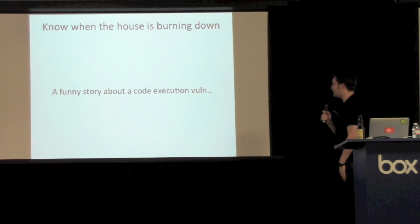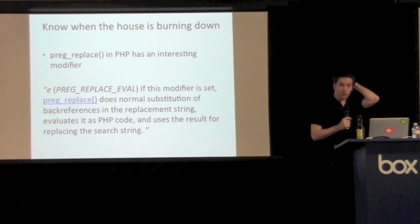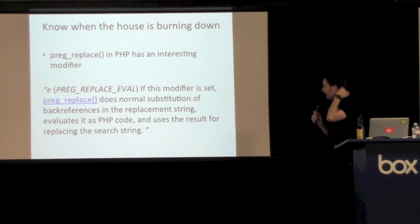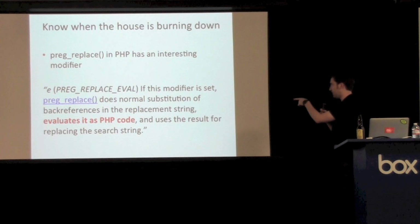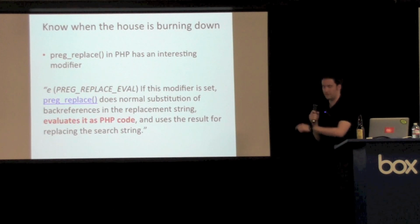So, an interesting story about a PHP code execution vulnerability. Regex replace in PHP is this function called preg_replace. There's the whole definition here. The interesting part is this part of the definition, which says that if the E flag is set, evaluate everything inside here as PHP. So turn preg_replace into shell_exec. Awesome.